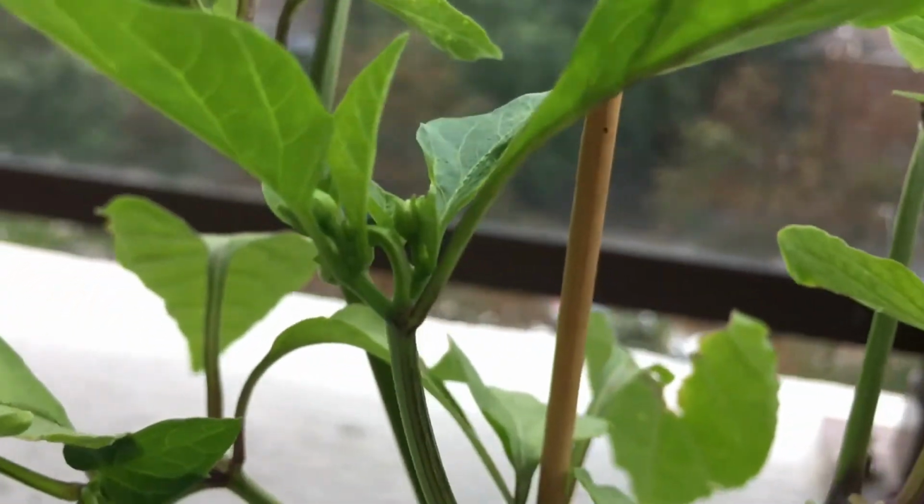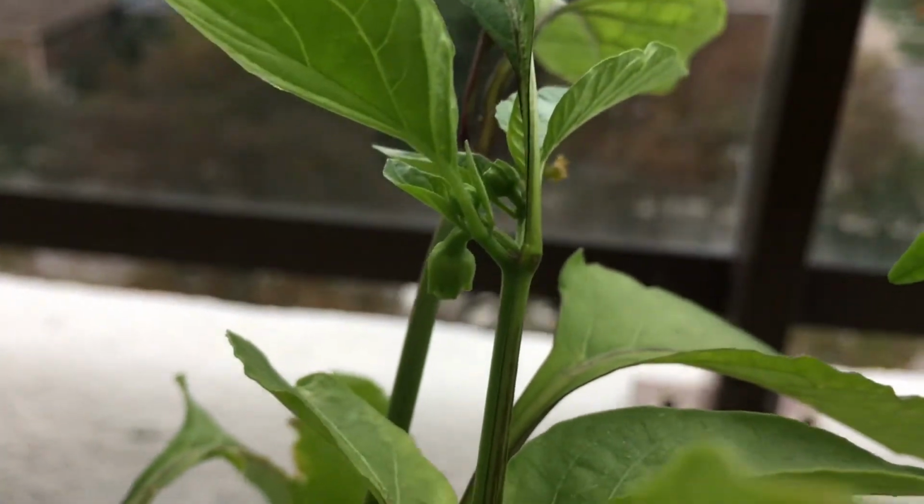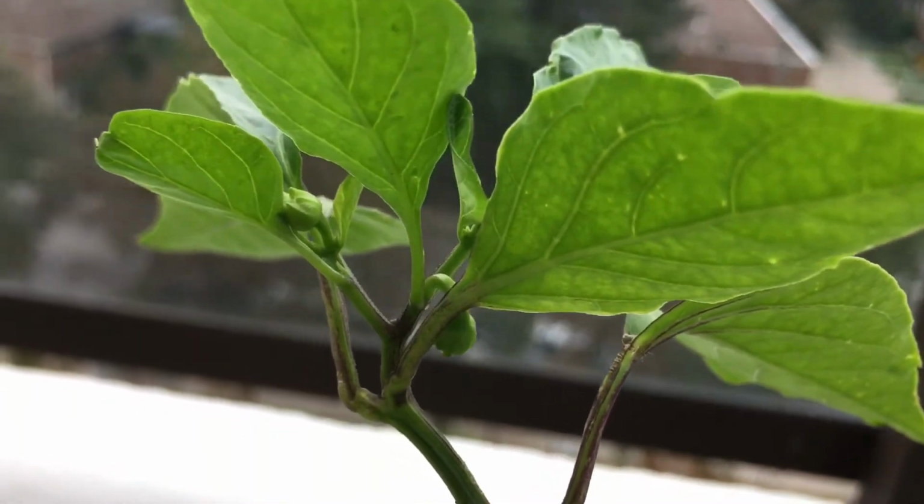And since it picked that one pepper, now there's all kinds of budding on this plant. Well, maybe we'll get at least one more pepper out of it. Look at that, at least like 10 buds on this one.